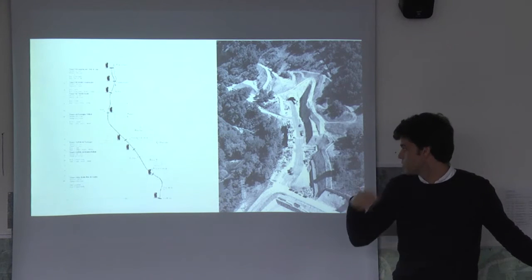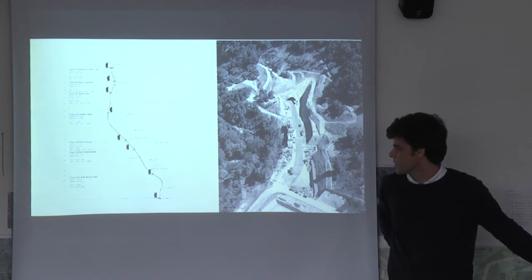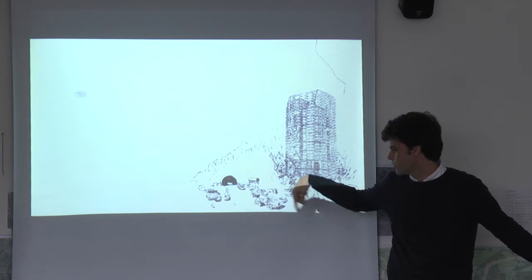This is another situation where you have a building in a construction site and you move it, depending where the tunnel was going.